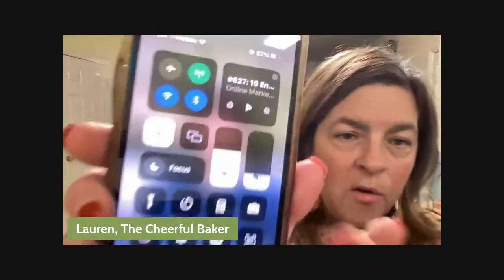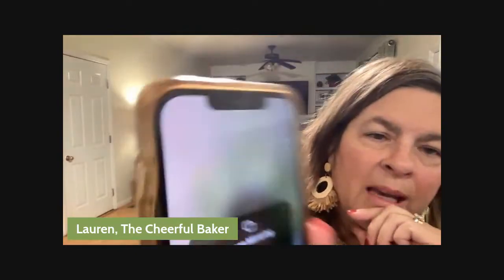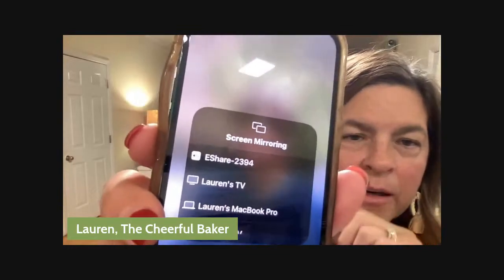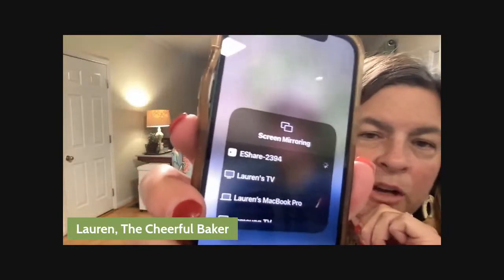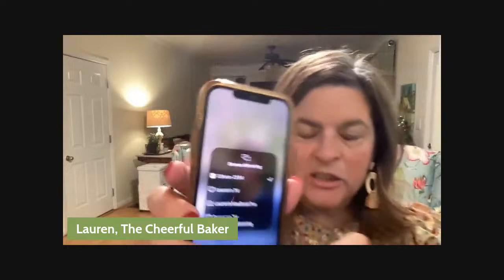You go to your phone, and do you see the little icon right there? Looks like picture in picture. You hit eShare. And once you hit eShare, right here, whatever image you have on your phone, your complete screen is going to be projected with your projector.